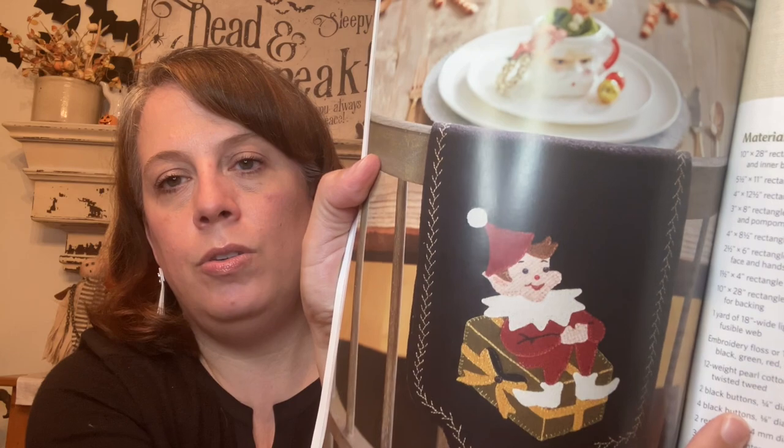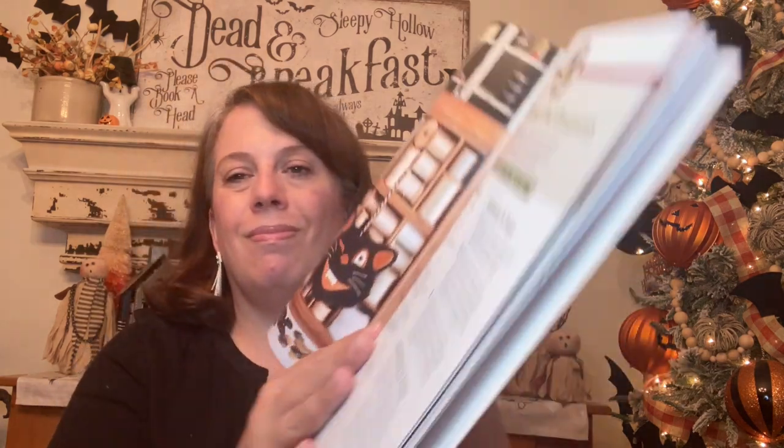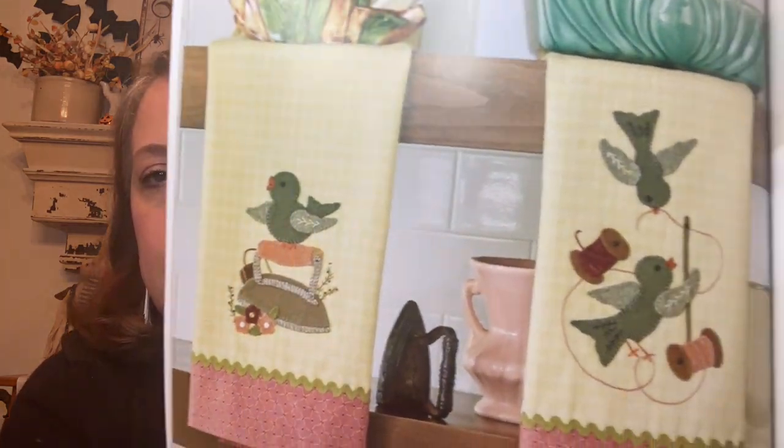I'll just kind of show you a couple of the things in here. Oh, look at this cute little Santa or snowman. Looks a little scary there, actually, though. Let's see, what else could I show? Oh, there's an owl to go with that cat. And it's not all fall stuff. Look at these sweet little birds. So cute.